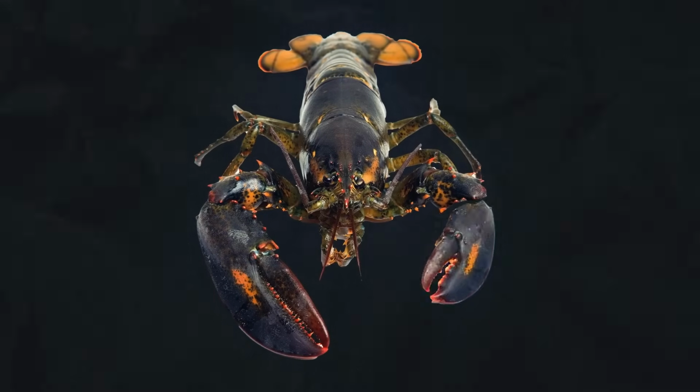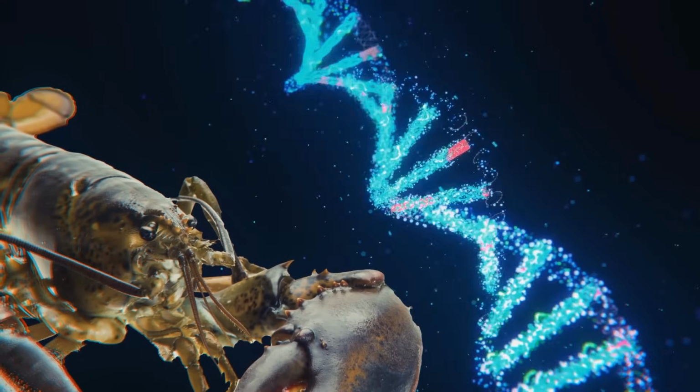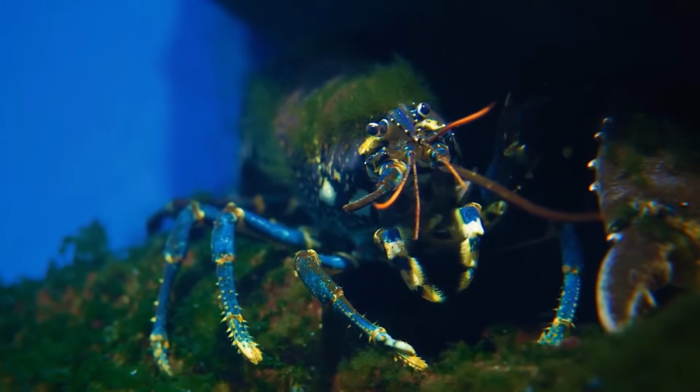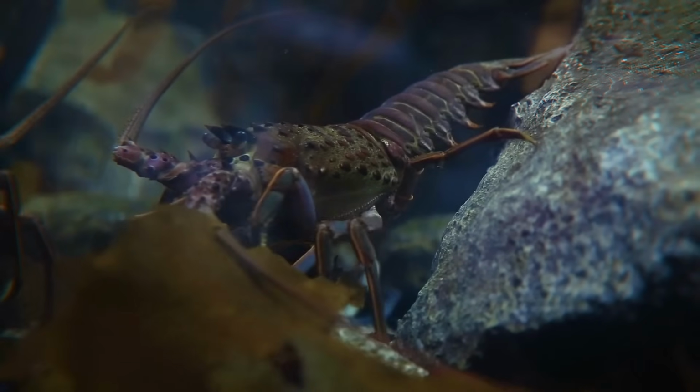Lobsters can grow back a limb if they lose it, and they're basically immortal. They produce an unlimited number of enzymes that keeps their DNA young forever. And they just keep on growing. That means they outgrow their own shells. They have to shed their exoskeleton every now and then and upgrade to a bigger one.